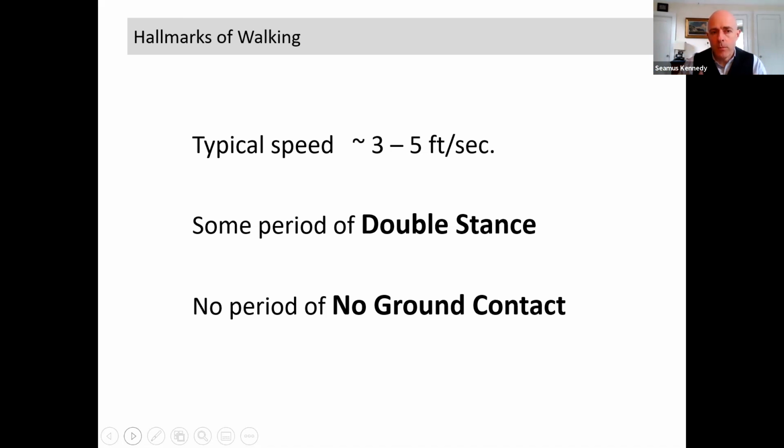As we said earlier, walking will have some period of double stance. So there will be double stance at the beginning and end of the stance phase. And there will be no period of no ground contact. That means at all times, one or both feet will be touching the ground.